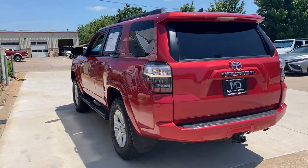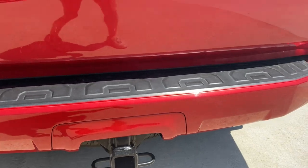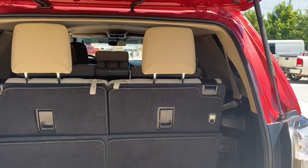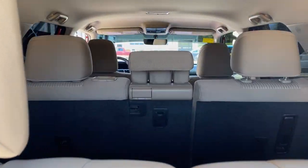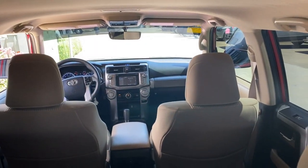The following are some of this vehicle's highlighted options: keyless entry, fog lamps, power driver seat, electronic stability control, aluminum wheels, intermittent wipers, tire pressure monitoring system, trip computer, power windows, bucket seats.